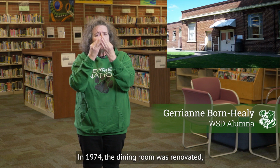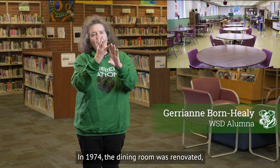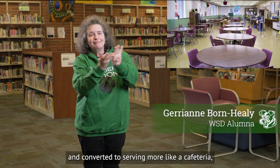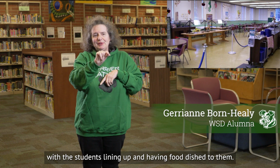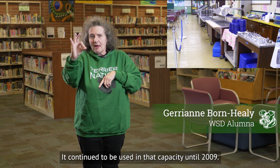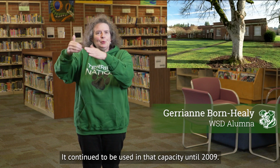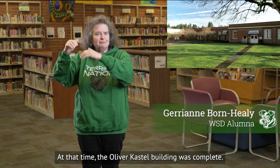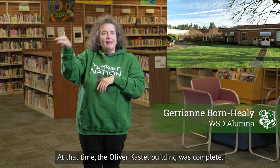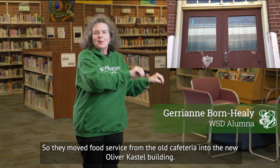In 1974, the dining room was renovated and converted to serving more like a cafeteria, with the students lining up and having food dished to them. It continued to be used in that capacity until 2009. At that time, the Oliver Castell building was complete, so they moved food service from the old cafeteria into the new Oliver Castell building.